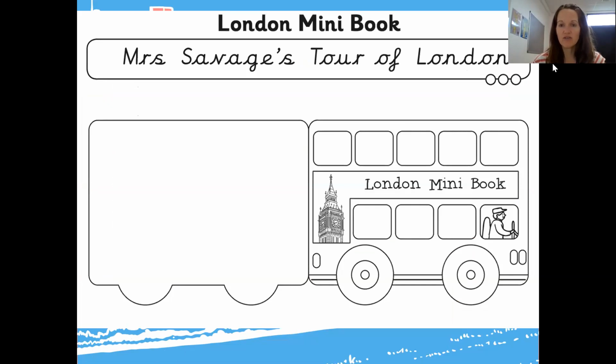Now this picture that I've got here of the London mini book, I will post it on Tapestry. So if you want, you could print it out and color it. If not, just get a piece of paper and you can write, not Mrs. Savage's Tour of London, but you could write your name, Tour of London, and you can draw me some pictures of London landmarks that you learned about, and any other facts that maybe you know looking on Google or on the internet, and then post it on Tapestry. And we would love to see your work.